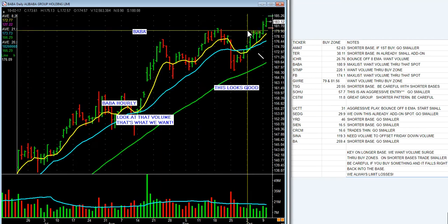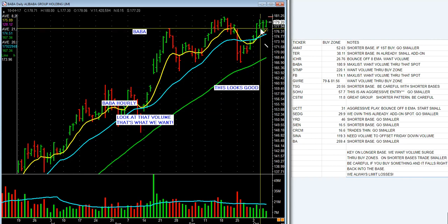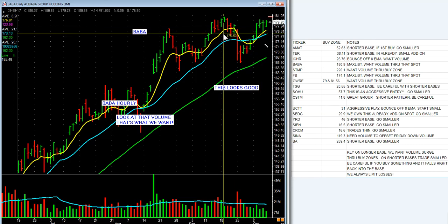Alibaba. Going sideways. Here's what we were looking at a couple of days ago. And what did I say on Baba? 180.90. Well, look at that. Right here, this high is 180.80. Over here is 180.87.